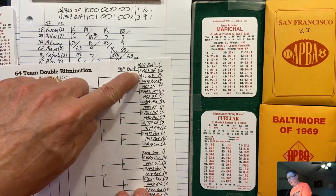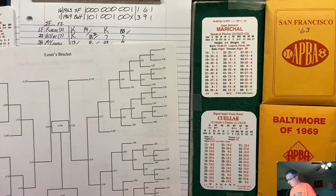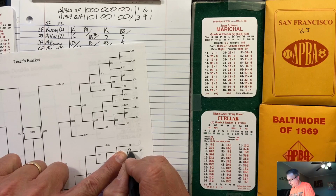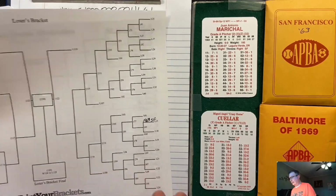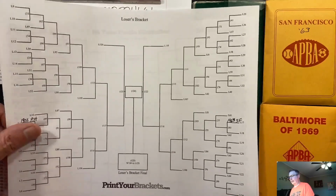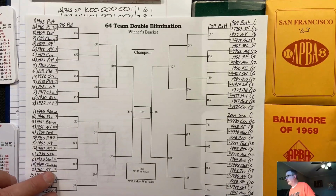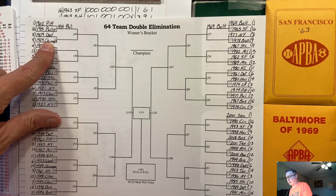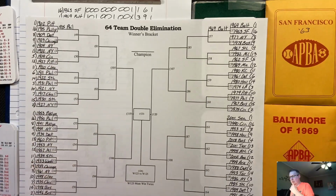And this is game number 17. The '63 San Francisco is going to be right here. '63 San Francisco. In the loser's bracket, the Orioles will face the winner of the '77 Yankees and '78 Red Sox. Intriguing matchup there. And the 1915 Phillies will take on the winner of the 1909 Detroit Tigers and the '29 Chicago. I'm not sure if that's White Sox or Cubs. Can't remember. Might be White Sox.